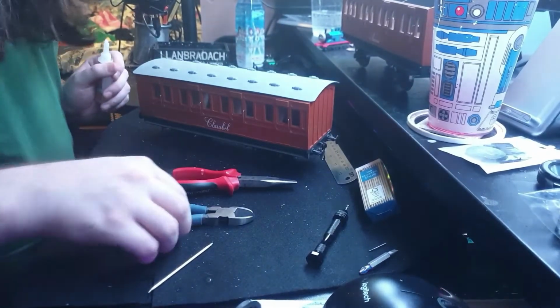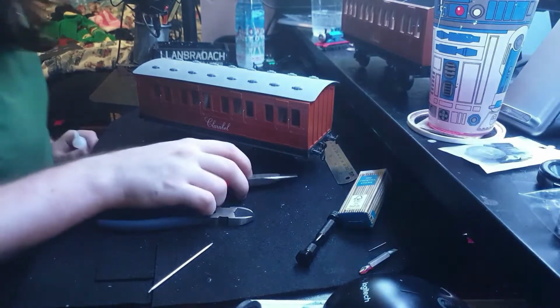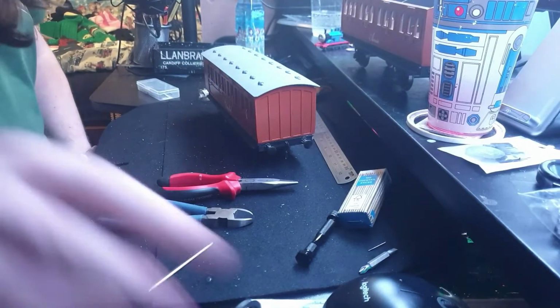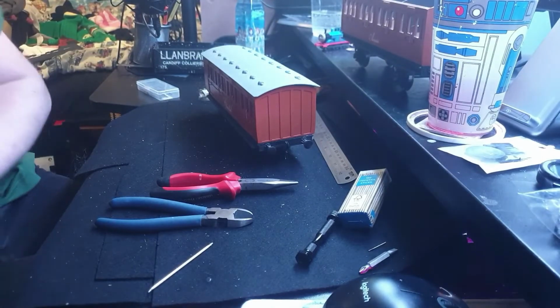Where's the lid for my glue? Where did I put that? On the floor.